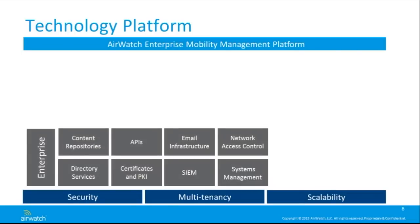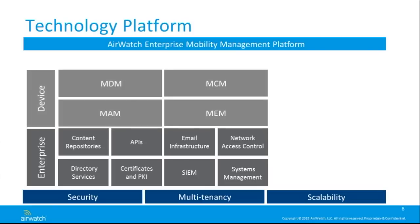But we have the ability to tie into existing enterprise solutions that you have in place. So you've made IT investments. We might as well make use of them. That way you don't have to reinvent the wheel inside of your AirWatch environment. So anything from your directory services like Active Directory, LDAP, if you have an internal PKI or certificate infrastructure, content repositories, your Exchange or email infrastructure, really anything you see here we can tie in directly to. We've got the hooks to do that, and then we can make use of it inside that AirWatch environment.